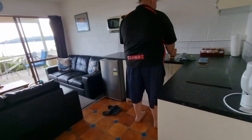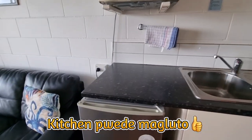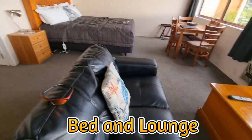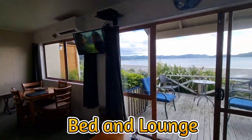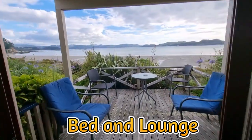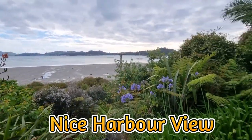Now we're on our way to the kitchen. Pwede kayong magluto. And then may fridge din para ilagay mo drinks, lounge and bed. And then may TV. And then syempre lalabas tayo dito sa napakagandang harbor view. Ayan.